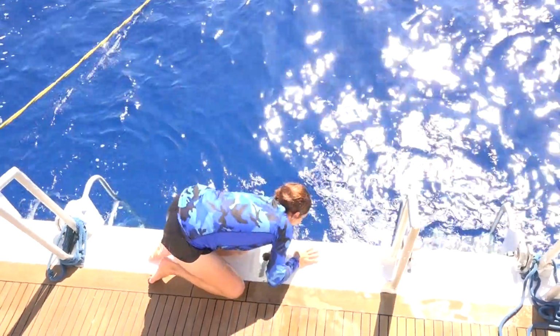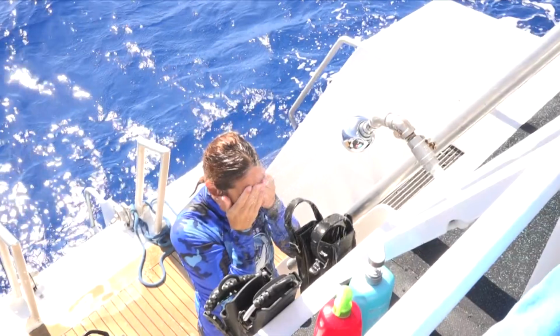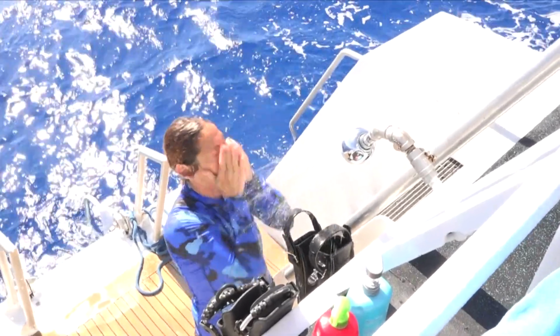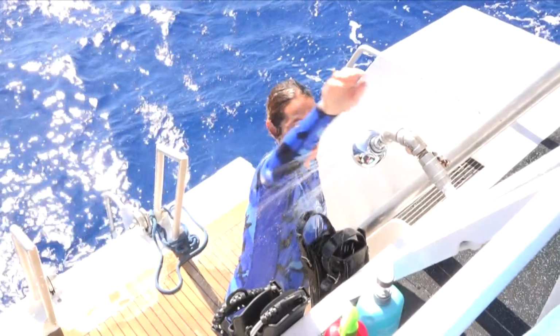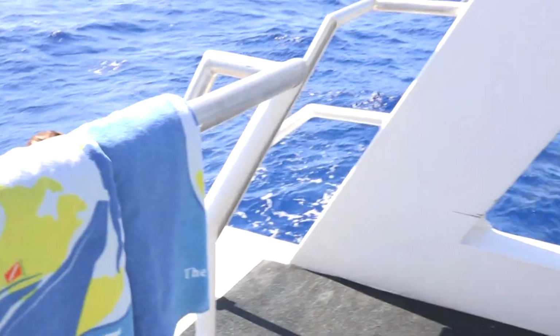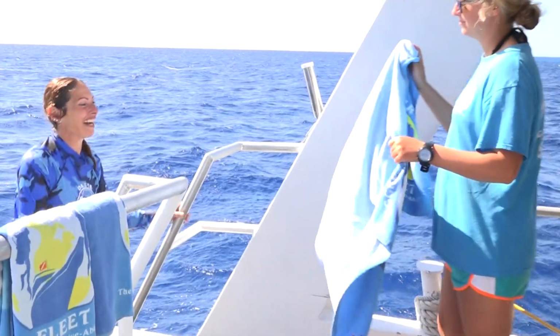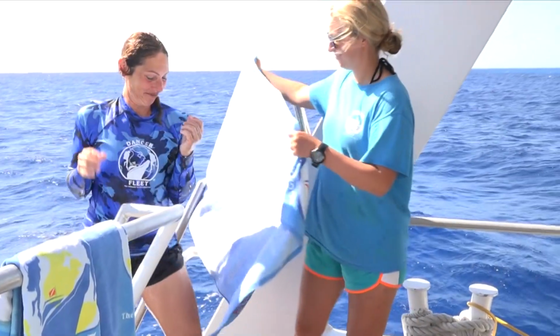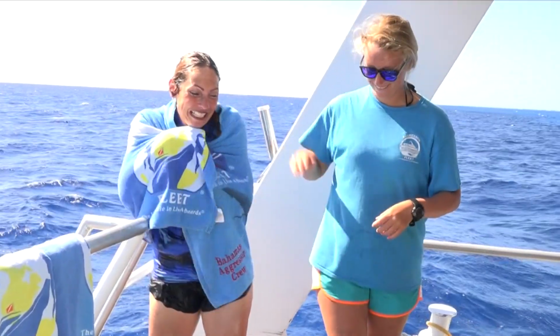Once all of your equipment and gear have been removed, make your way to the dive platform and have yourself a nice hot shower. Remember, we are on a boat, so water is limited. Please keep your showers to a minimum. A crew member will hand you a towel, either located on the dive platform railing or from behind the tank station on windy days.